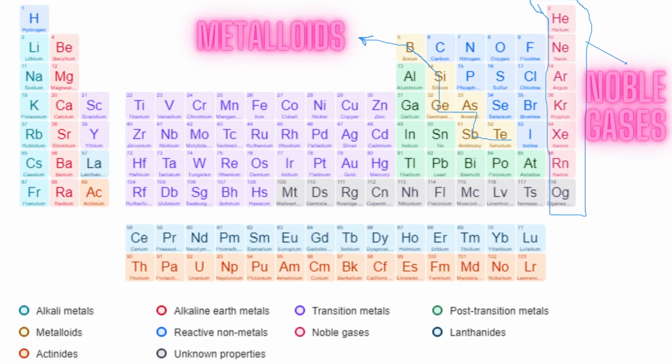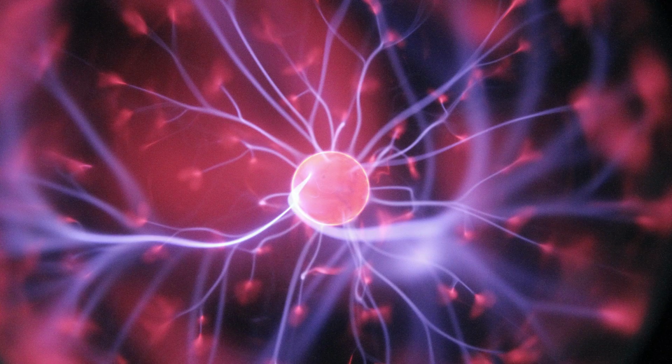Noble gases have completely filled outermost electron shells, making them chemically unreactive and stable. They are generally colorless, odorless, and tasteless. They have low boiling points and are gases at room temperature. They are used in lighting, display technologies, and medical imaging, and can be used to provide a stable and non-reactive environment for certain types of experiments.